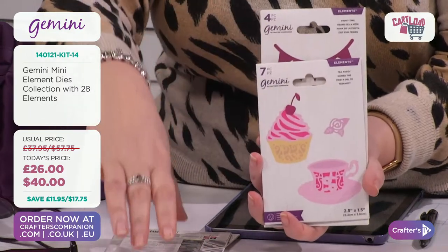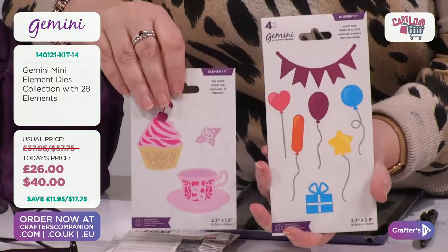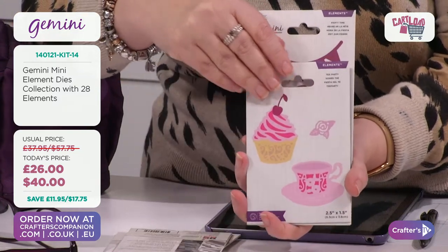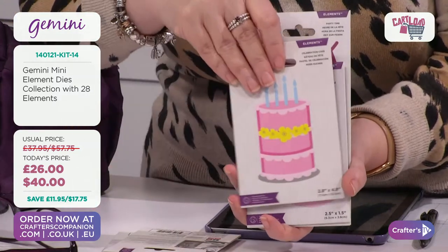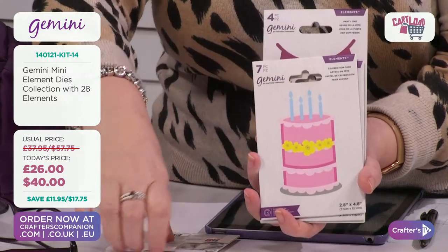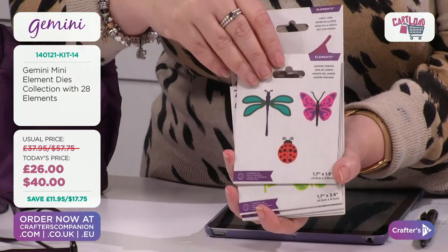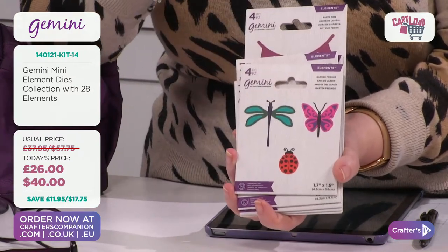And you're getting all of these, you're not choosing again. And there are several, you can see: all of those balloons and that bunting and the parcel, the teacup and the cupcake, and the floral comes in there. Then you've got that lovely three tier birthday cake and the candles. You've got these fabulous little florals in here. And you've got your dragonfly, butterfly, and that little ladybird.